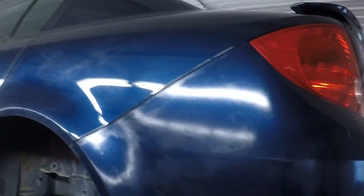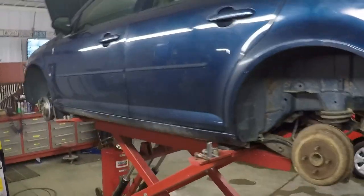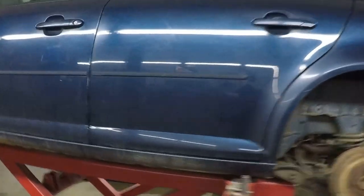But like I said, the car itself is in really good shape for only 122,000 kilometers. This is something that we'll probably put on the lot for somewhere around $2,400, $2,500, depending on what the ultimate cost is. But nevertheless, I think it's going to be a really good car for somebody.